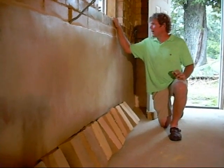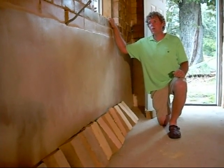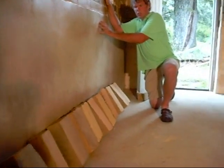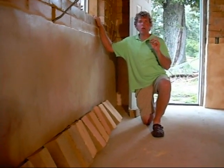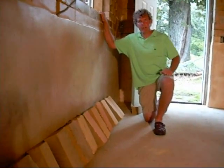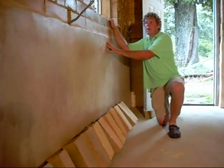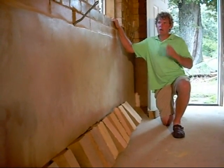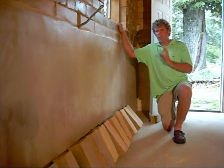Okay, we've come inside now and we're talking about the interior finishes on these Adobe units. And again, we're going to stick with our clay. Clay is the main ingredient. That's what makes the difference, is the clay, in beauty and as far as it being a healthy interaction with the interior environment of your home. Again, it's just so important.